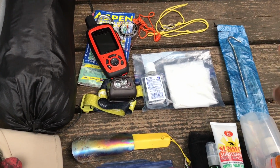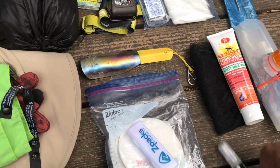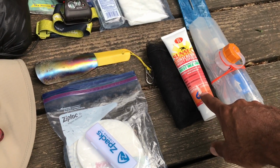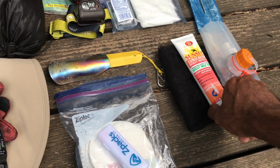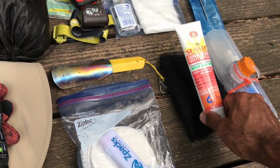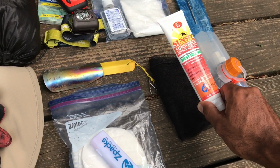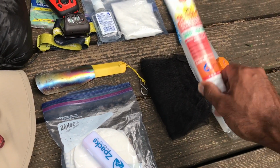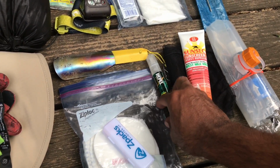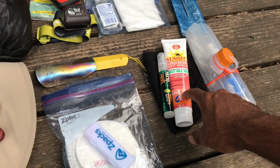toileting kit, tent stakes, and I am bringing that style of tent stake. Bug protection. So I'm not convinced yet. I usually bring the Sunsack because it's a combination DEET lotion and sunscreen, but I don't want to carry this big container, so when you see the weights at the end, you're probably going to see this be a lot less, just because I'll probably squeeze it into a Ziploc bag or put it in a straw or something.